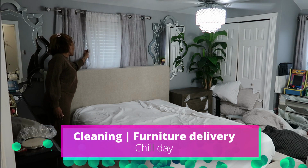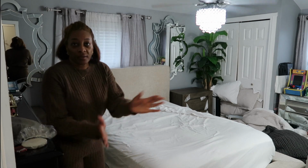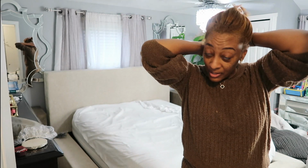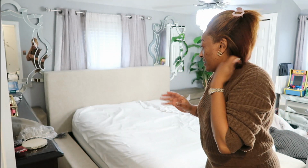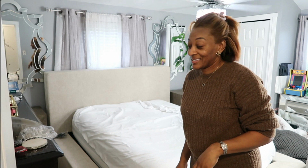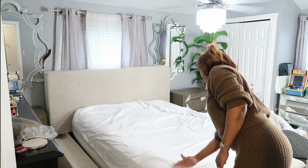You probably can't even see me. I don't even know, girl. Can y'all see me? This bed, y'all, is so huge. My husband left before they put it up, but I know he's gonna be shaking his head when he sees it. Like, this bed is so huge, y'all.